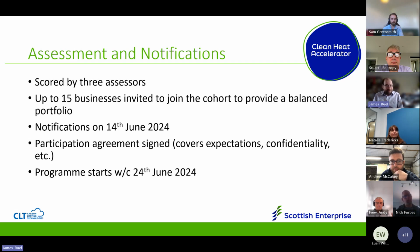Following submission and close of the competition on the 31st of May at midday, all of the applications will be scored by 3 assessors. Following that scoring, there'll be a review process, and up to 15 businesses will be invited to join the cohort to provide a balanced portfolio of businesses. As I say, we'll notify you on the 14th of June.